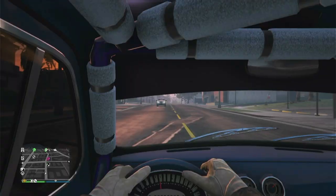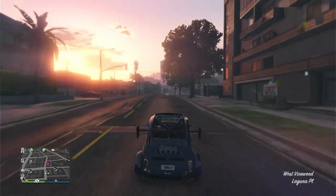But let me know what you guys think about this car, because I'm interested to see how you guys in the community react to it.